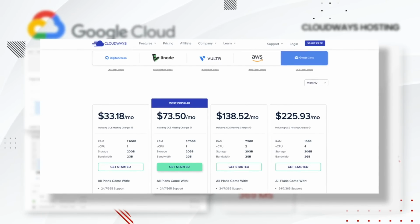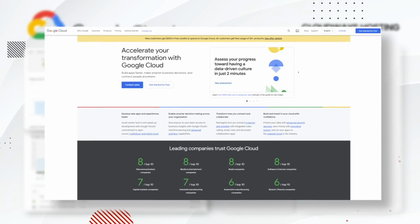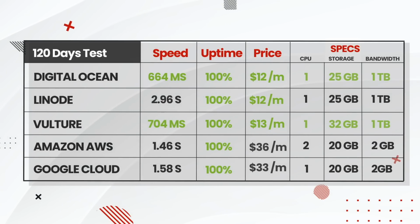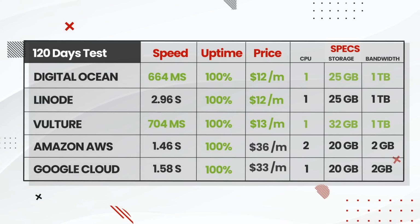Now, these are the 5 hosting providers that I monitored with Cloudways. I think all 5 of them are pretty good with 100% uptime, and they do vary between price and speed. I think the clear winners here are DigitalOcean and Vultr. The price is very affordable, the results are great, the amount of storage is reasonable, and the bandwidth makes it an ideal pick for any type of WordPress website.